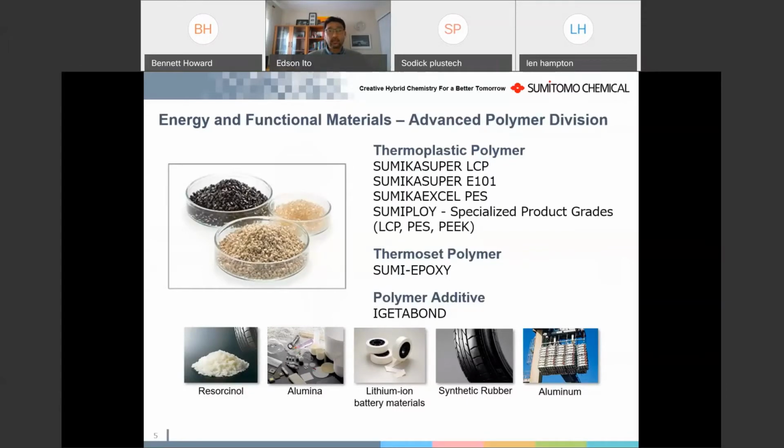Under that organization, we are responsible for the SumikaSuper LCP, the SumikaSuper E101, and we'll talk a little bit about that. SumikaXL PES is an amorphous material, but a very high temperature performance one. Sumiploy is a group of different polymers that can use LCP, PES, or PEEK to develop very unique and specialized formulations, for example, for tribological applications where you require very low wear performance. We also handle thermoset polymers like Sumi epoxy and polymer additives such as Igetabond that are used in compounding for modifications of polymer behavior.